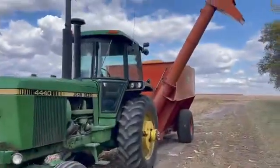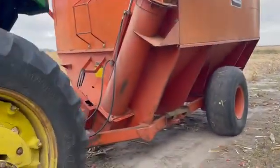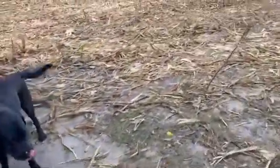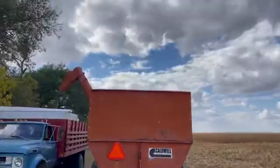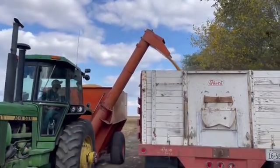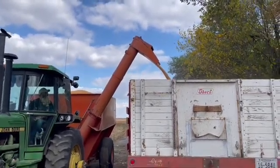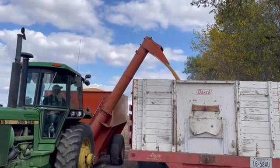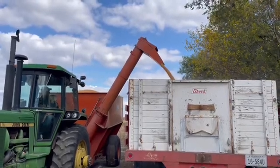So if you look up here, this grain cart's probably full or close to it. I should climb up there and look. I don't know if we can see from the back. I can't really tell. So what Joseph is gonna do is empty the grain cart into the straight truck because we need about 250 more bushels to take to the elevator. This straight truck holds between 350 and 400 bushels of corn. So I'm not sure if he'll fill it that full or if he'll just try to get close to 300. It's hard to tell how many bushels you put in.